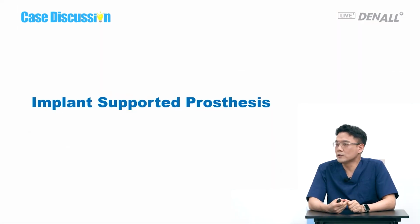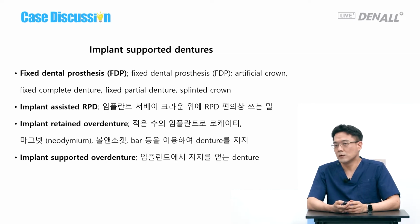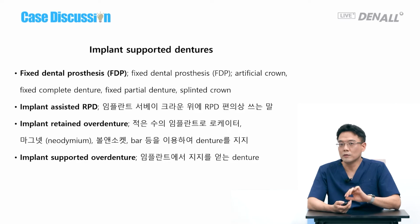Implant-supported prosthesis. I am working for the government, so I want to clarify the correct terms, whether I use the correct terms. There are terms used by prosthodontists or general dentists. Fixed dental prosthesis. I read the case under discussion. She wants a fixed prosthesis. She likes the denture, but usually patients cannot think of lip support, so that's the kind of fixed dental prosthesis. Implant-assisted RPD is widely used, so sometimes it is called implant-assist or implant-assisted RPD. Implant-retained overdenture. This is using a small number of implants. Implant-supported overdenture. These are commonly used terms.